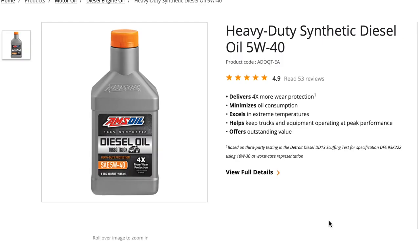On the Amsoil website, it says it delivers 4 times more wear protection. There are good reviews you can read, 4.9 stars. Minimizes oil consumption. Very interesting. Excels in extreme temperatures. Helps keep the equipment operating at peak performance, and offers outstanding value. And there is a note that says how it was tested.